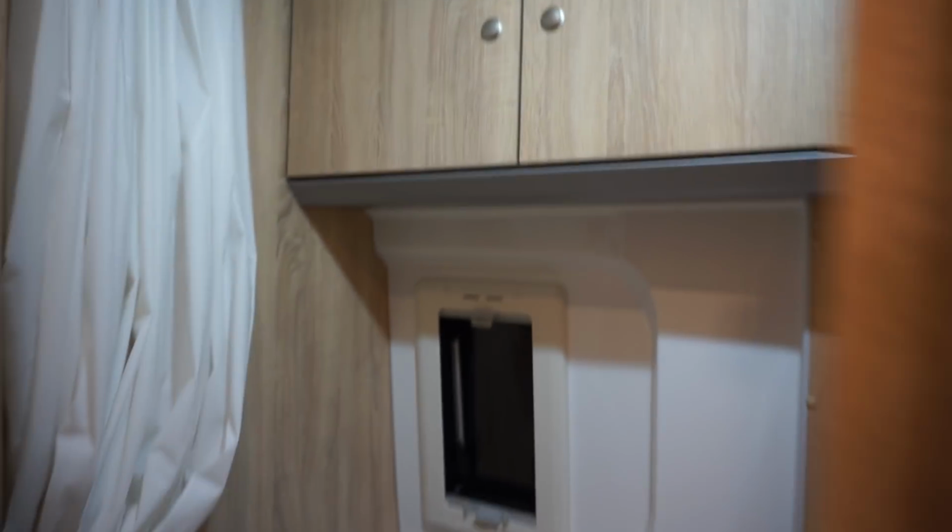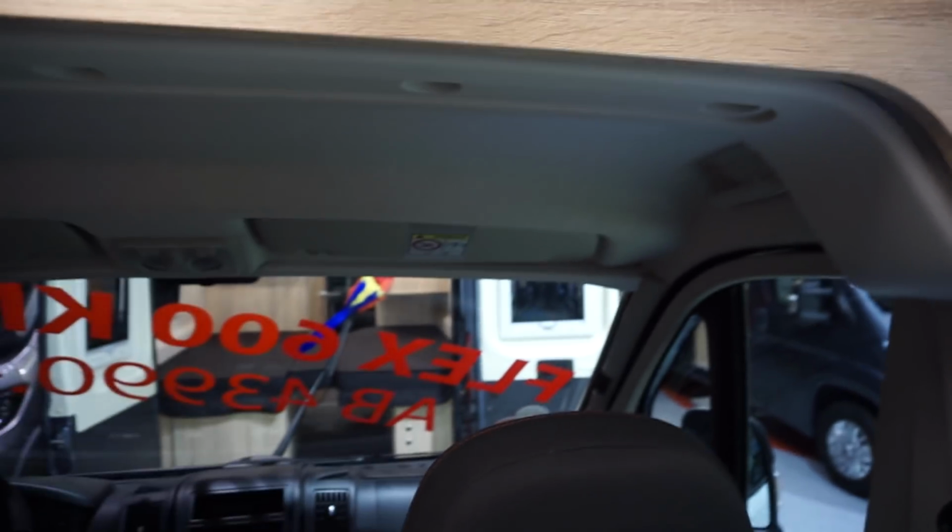Fridge here. Other than that, it's more or less the same. Let's have a look in there, and you can see that's exactly the same. One thing, however, that is different is up here. You've got a lot of space up there for bedding and similar things. That is very good storage. Sorry, it's very difficult to actually show you. I need light, and in fact I need somebody else to hold the camera for me.